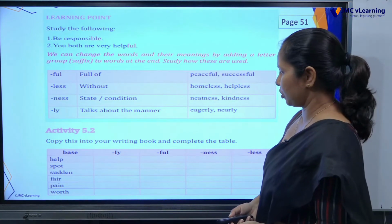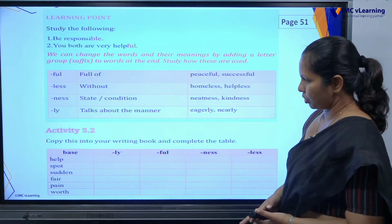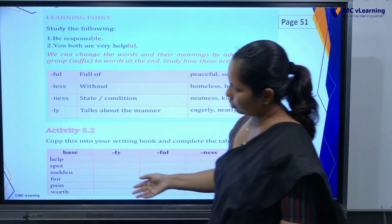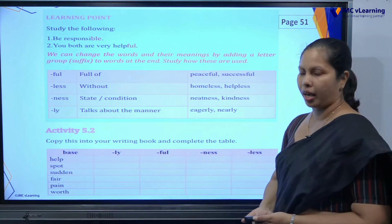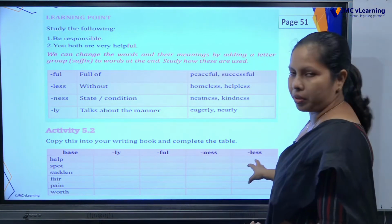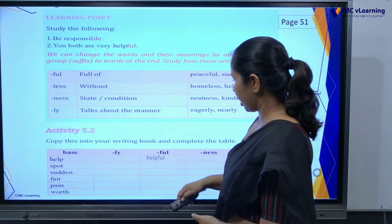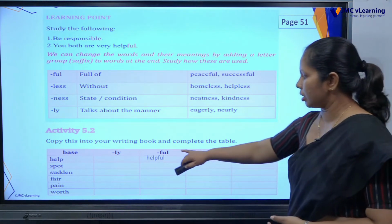In activity 5.2, they say copy this into your writing book and complete the table. So here we need to complete this table. They have given some suffixes, ly, full, ness, less, and they have given a few words: help, spot, sudden, fair, pain and worth. So we need to fit these words to the proper suffix. We will see how to do it. The word help, we can write it as helpful and helpless using these suffixes.